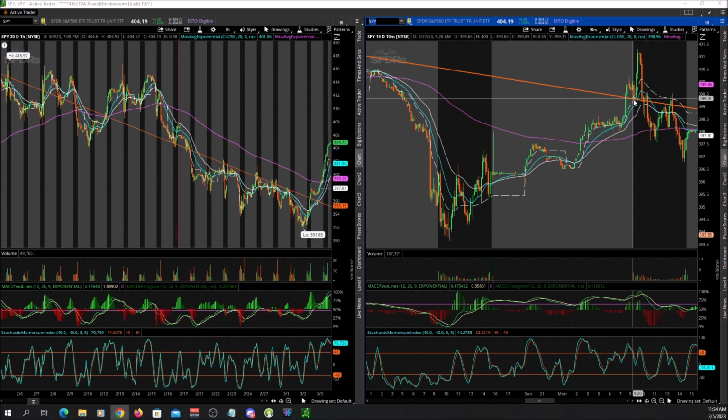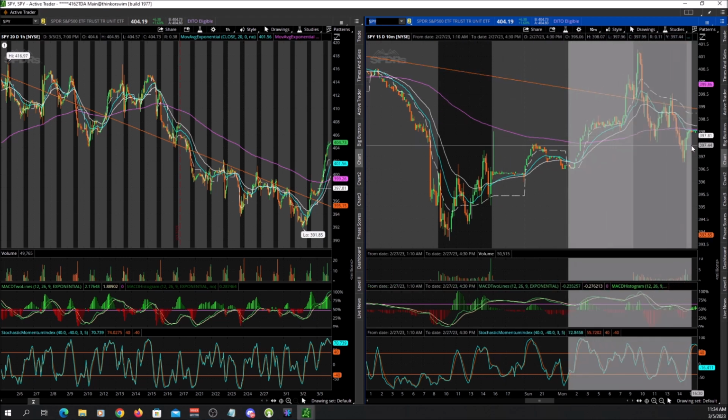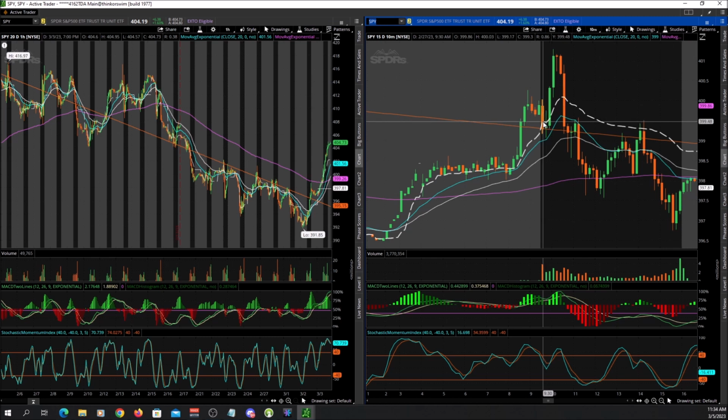So red candle, and let me blow it up more so you can actually see it. It had a pretty decent sized red candle from 404. I mean, almost a $1 candle right there. So I grabbed puts at the low of day, 39.85, puts at 720, and then it dropped a little bit, just enough. I think I might have sold a little bit in there. Then it popped, and I ended up stopping out at like 4 or so. I should have taken calls right here.